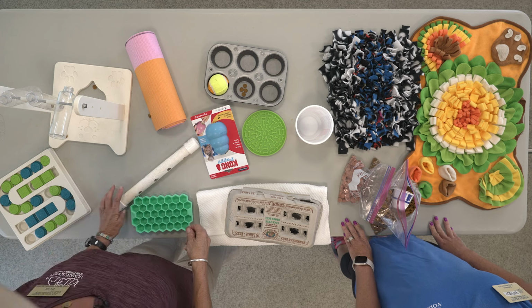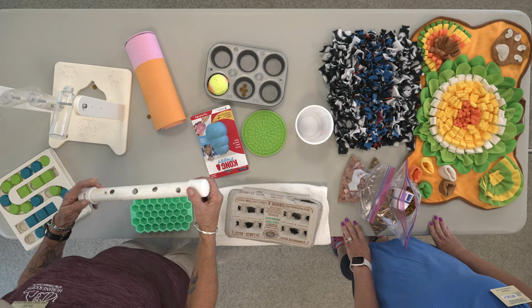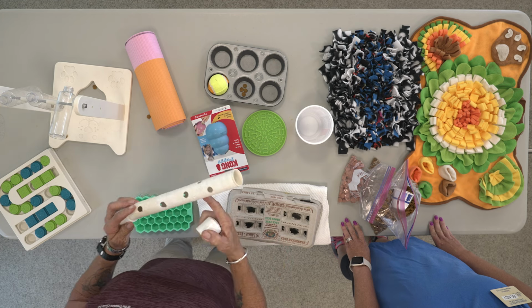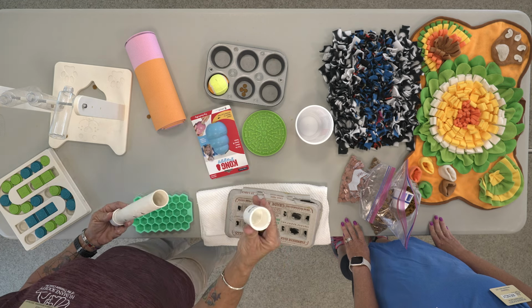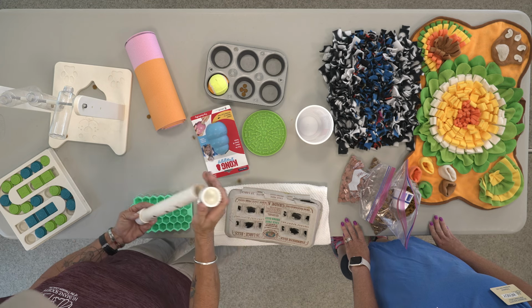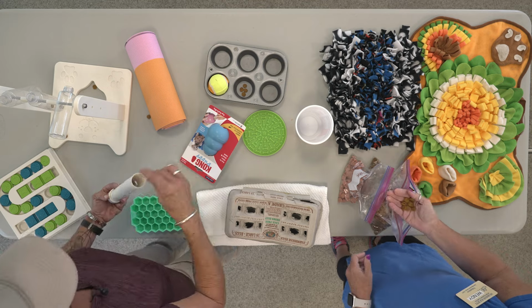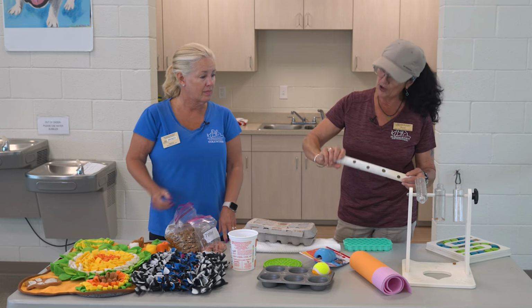Yeah, the advanced level. So we have here our PVC pipe. If you have a husband that's handy at home and has a little drill, he can drill holes in these, and then you buy the little caps at Home Depot. You stick it with food. Whoops, there we go, Butterfingers. You stick it in there with treats, and then you put the cap on.